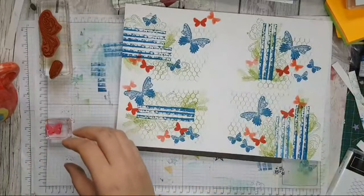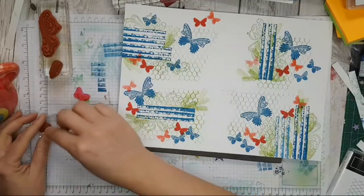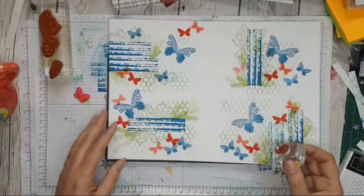Right, I'm thinking that little star stamp would be really sweet now, just to bring in a little bit more of this red.